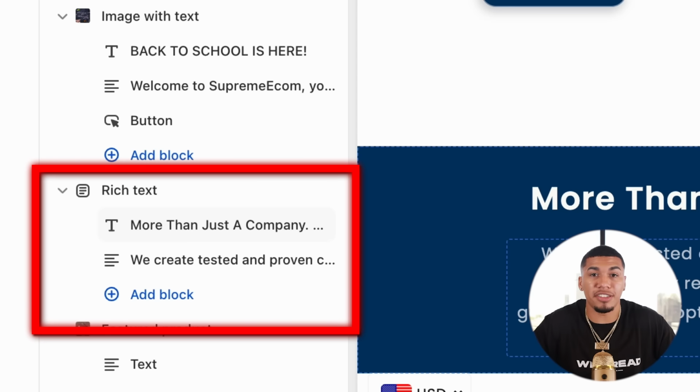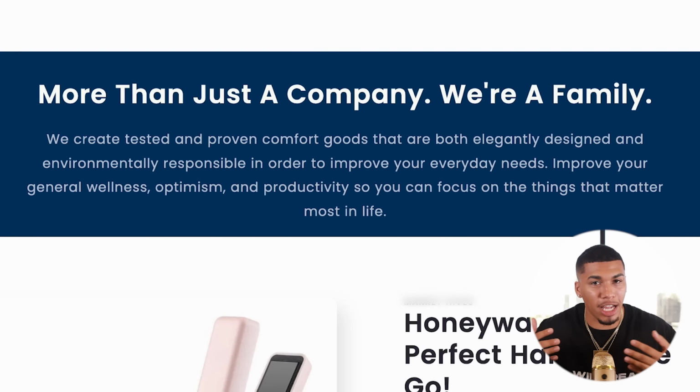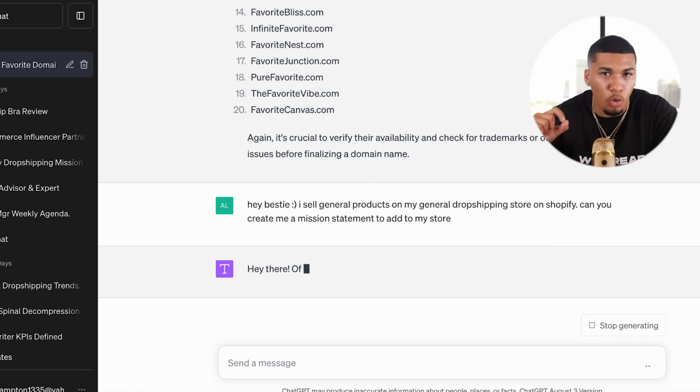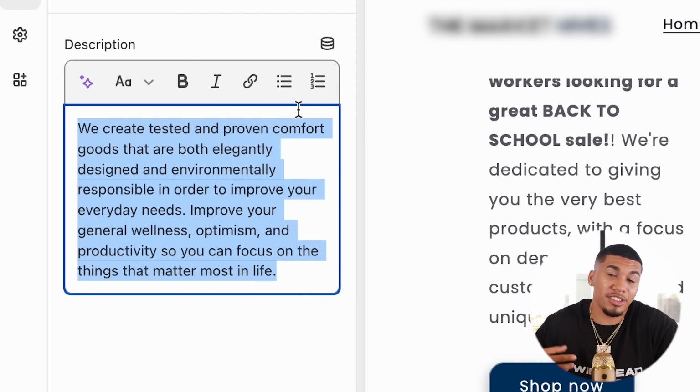The section that you should add right under that is considered a rich text, where you just go ahead and give a mission statement of your company. So I'm going to start mine off saying something like this: more than just a company, we're a family. And then right under that text, that's where you put the mission statement. If you do not know what to put for your mission statement, again, use AI to your advantage. After I ask it something like this, once I click on enter, you're going to realize it spits me out a mission statement in only a couple seconds. And if you don't like the response, just simply regenerate it or ask it other questions so you can get to the bottom of what you're looking for. But I think it's pretty decent, so I went ahead and just added this to my store.